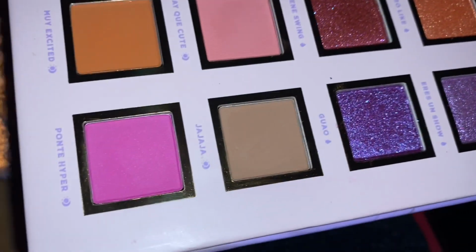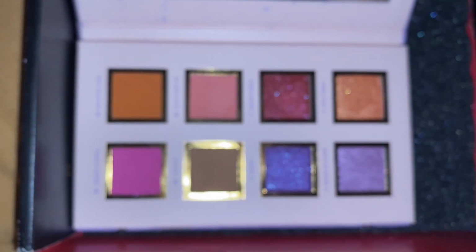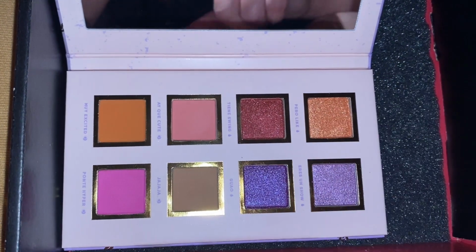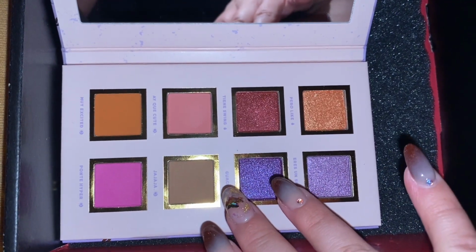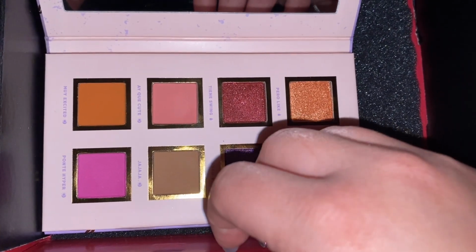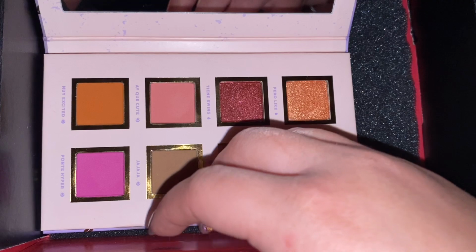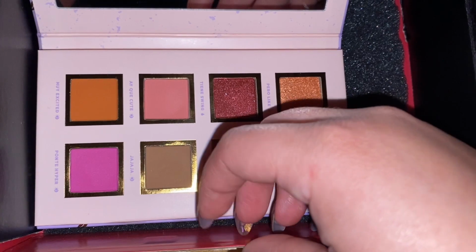Wow. And of course you have your mattes here. Now, I have been really enjoying warm tones again and nudes, as I said. I think that purples do look good with my eye color, but I just have been really enjoying warm tone shadows and colors lately. Not just because it's fall, but in general. I think warm tone colors look good with my skin tone.